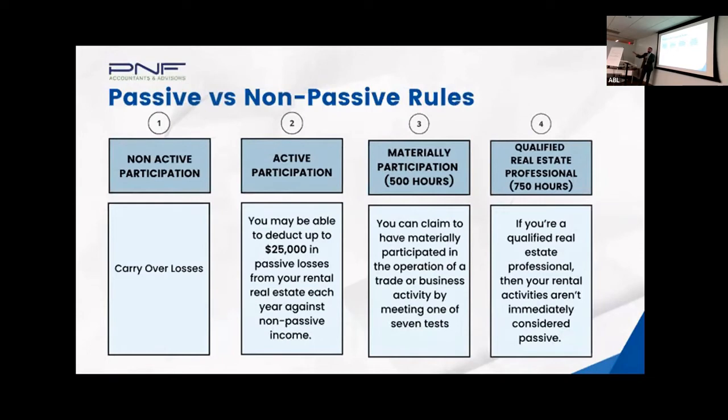One property has a loss, and you have a W-2 job. I have income from my W-2, and I have a loss from rental. Can I offset that? And that's where the rules kick in. Okay. Number 1, non-active. Non-active means you do absolutely nothing. You put money in a rental, and you did not do any work on it. Very minimal. Passive. So that means all your losses are limited and carried over.